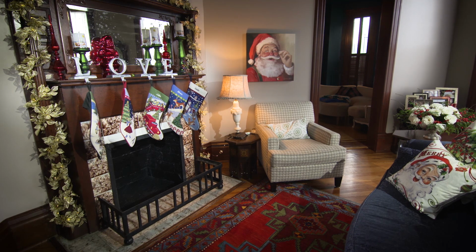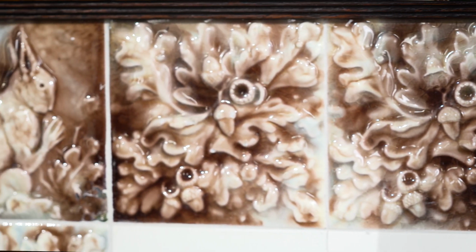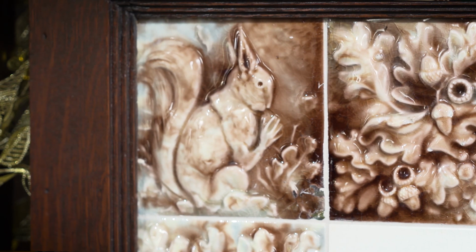We redid the tiling with antique tile from a home of the same age. Victorian tile often represented something special about the home's location. The squirrels certainly are prevalent in our half-acre garden, so I felt good about my choice.